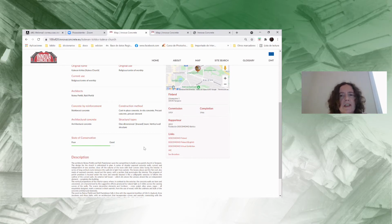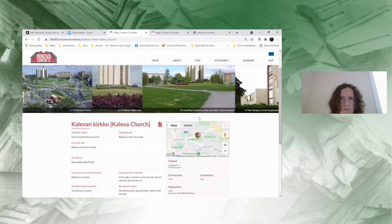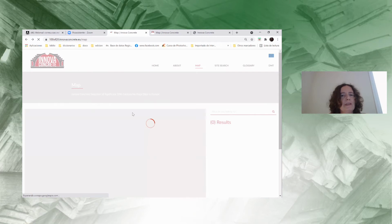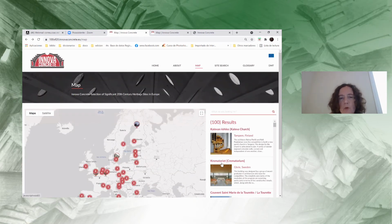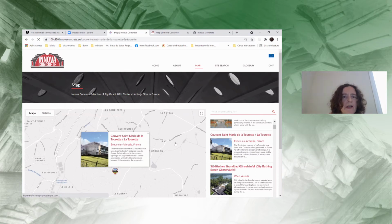the technology is. We also did the work on linking them to other websites where you could find more information, sometimes more technical, sometimes for everybody, the non-specialized public. So that is the web page. You will find many beautiful buildings of many different types. We also try to reflect the different important engineers that worked with concrete, important architects, like here you have La Tourette by Le Corbusier.